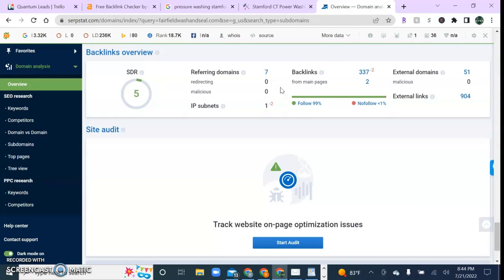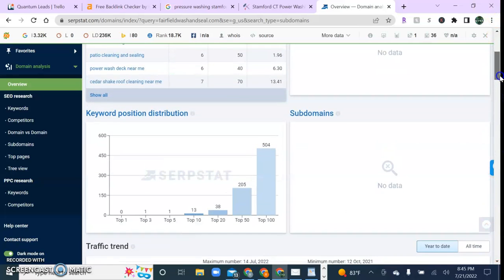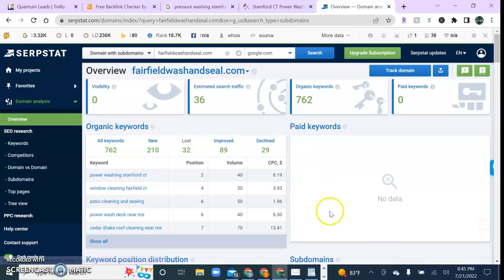Now, what you'll notice is that the competition has built 337 backlinks to their website, and that's caused them to really generate some power for themselves while bringing in 36 search traffic each and every month. And this is a direct result of both their website's internal factors, such as content and keywords, as well as their backlink structure. So, with all this information that's been presented to you, I ask, what could an extra traffic each one do for your business?